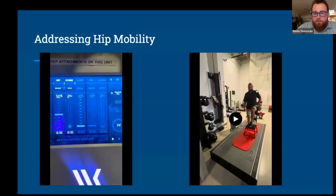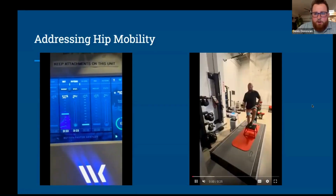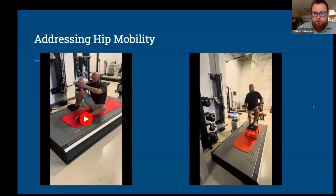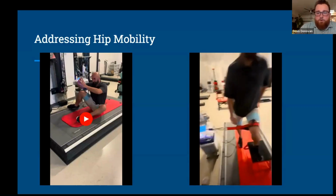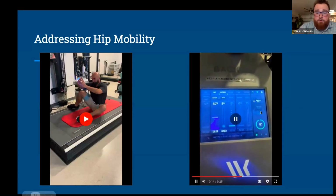Now, the next one here, it's the same setup from a Tecar standpoint, but I have him working on a little bit of closed chain hip external rotation with the cue to allow his knee to try and come past the hip, so he gets a little bit of that closed chain internal rotation as well.